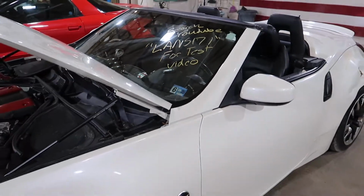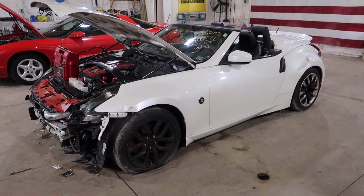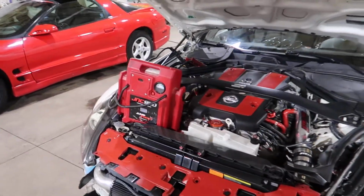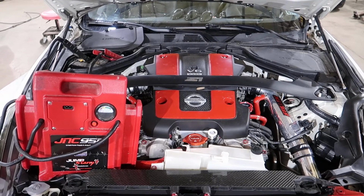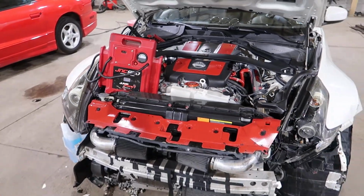LANS171. This is a 2010 Nissan 370Z Roadster. It has a 3.7 that runs nice and smooth and an automatic transmission. Car only has 30,900 miles on it. Somebody really liked it.